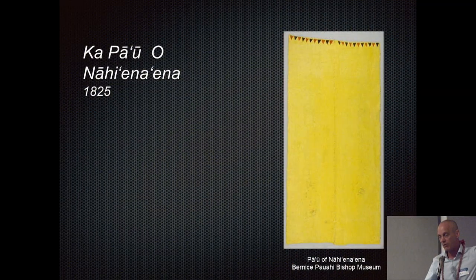In Lahaina, they created it, and she wore it twice. The picture you see there is of it. It was 20 feet long by 2.5 feet wide. The picture you see there is of its current state at Michigan Museum. It's 10 feet by 5 feet.